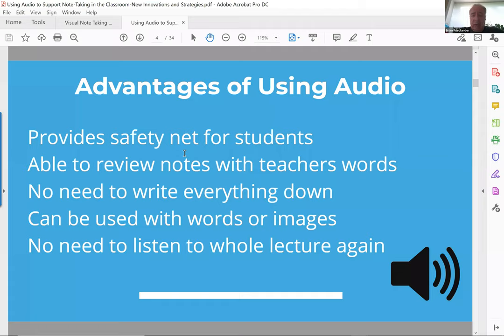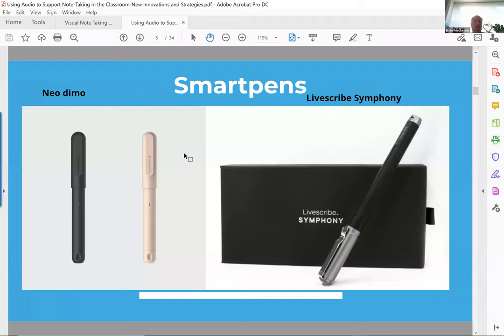Because of the demands that students have, even if they were to digitally audio record everything, they just don't have enough time to listen to the whole lecture again. So they can use some of these techniques to bookmark the audio so they can go back and review part of it. So I just want to talk about some smart pens.